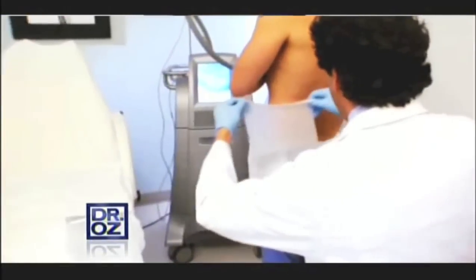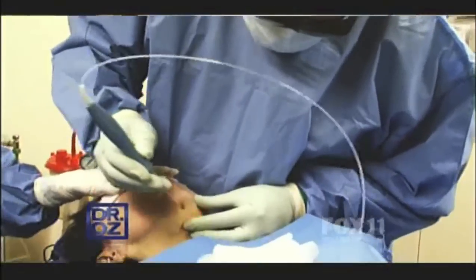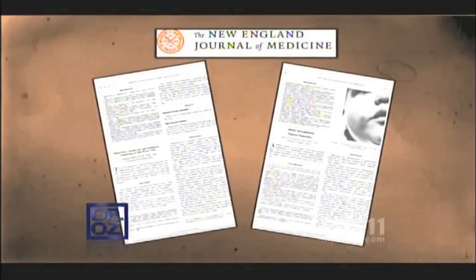It sounds like science fiction, but it's now a reality. A revolutionary non-invasive procedure that's giving liposuction a run for its money by literally freezing away your fat. The inspiration for this cutting-edge technology? A research paper from the New England Journal of Medicine written 40 years ago that showed how children who habitually sucked on popsicles developed dimples.